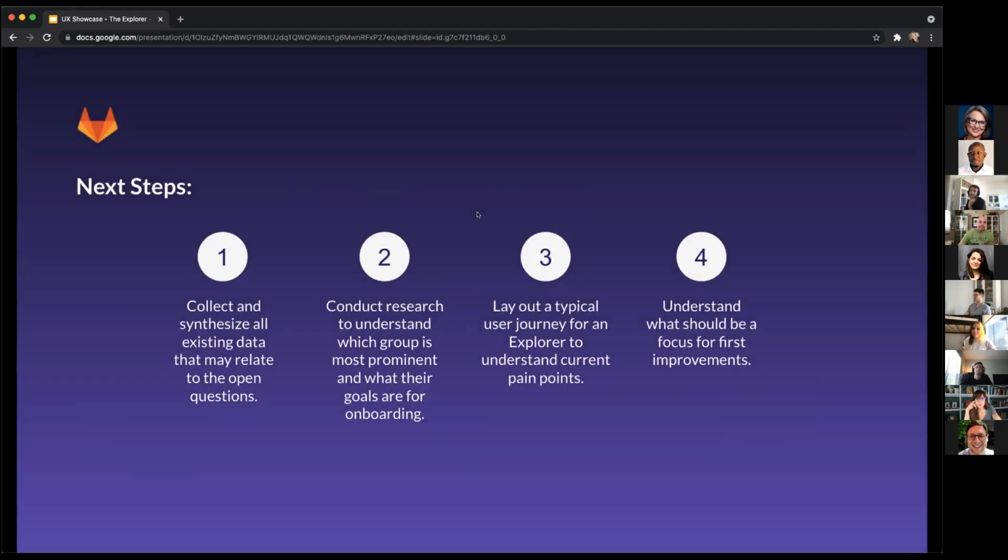So as I said, this has just started. I wanted to bring it here to get everyone's opinions really early on, but I also wanted to share some of the next steps. Some of those next steps are to collect and synthesize all existing data that may relate to some of those open questions, so gathering data that exists from before around the onboarded users, drop off, anything to do with that.